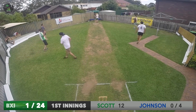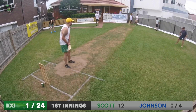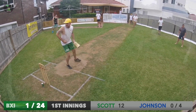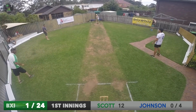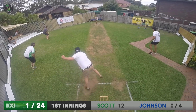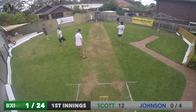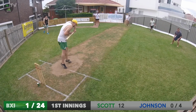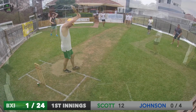It's a short ball and it's well evaded there from Scott. Good aggression shown there from Johnson and a good contest brewing here. Johnson into Scott again. Short. Oh, and this one's hit Scott. It's a good bit of bowling here from Michael Johnson. Scott wears it and gets the hands out of the way.